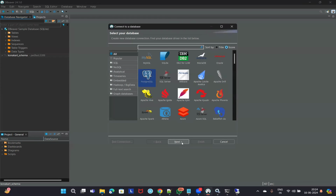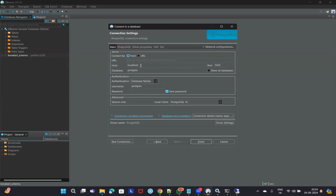And once you select this database, click next. And again, you need to enter your details. This PostgreSQL is running on local machine, and this is the default port number of PostgreSQL, 5432 is the default port number. And if you select show all databases, it will show you all the databases. So this is the database name that it has automatically identified.